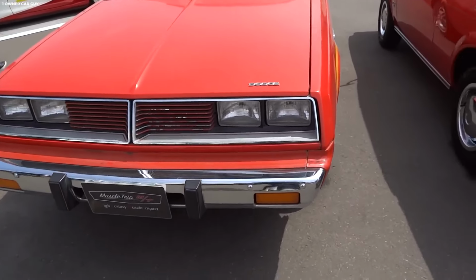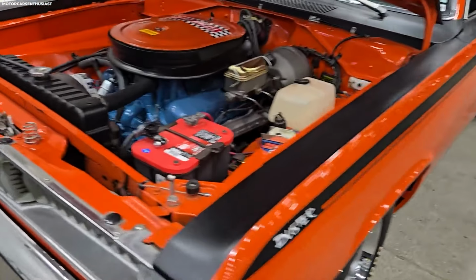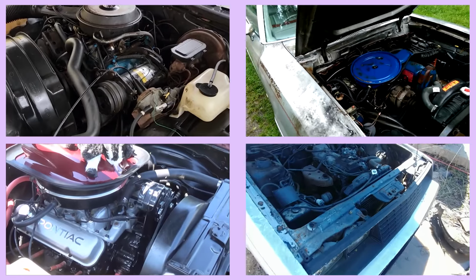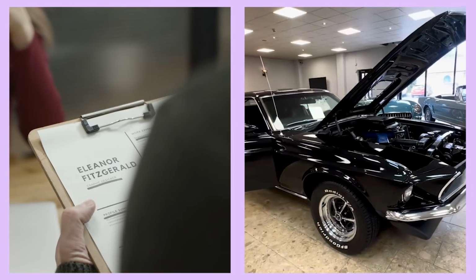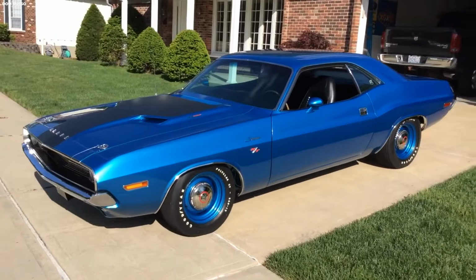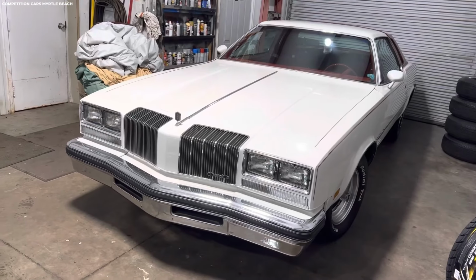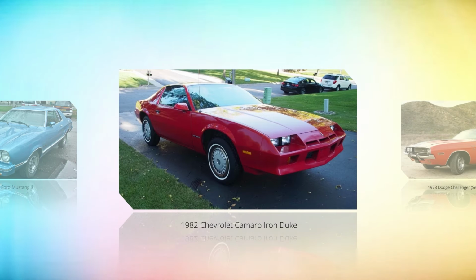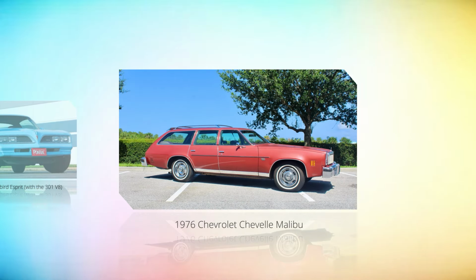Hidden beneath aggressive styling, bold stripes, and intimidating names, some models secretly packed engines that were far weaker than their looks suggested. Whether it was due to emissions regulations, insurance restrictions, or just poor engineering decisions, these cars became wolves in sheep's clothing. Or maybe sheep in wolf's clothing. Today, we're counting down 13 muscle cars that secretly had weak engines, and some of these names may surprise you.